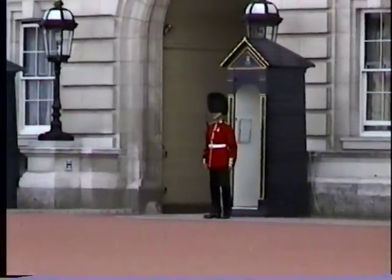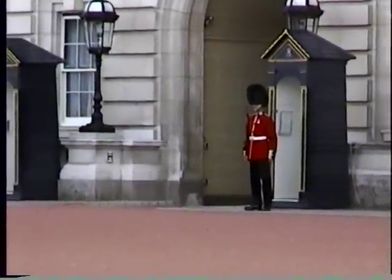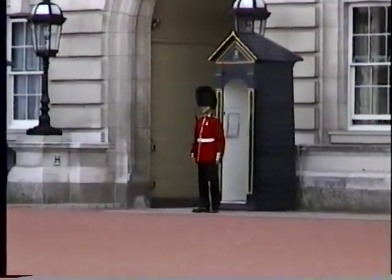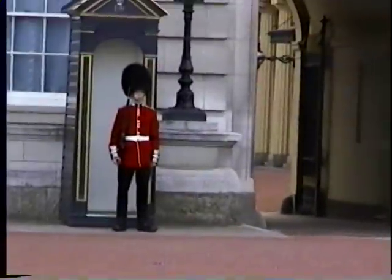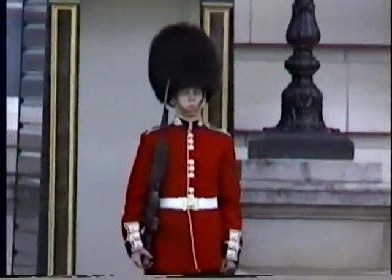What if he fired it up in the air? Don't kid yourself. That thing's loaded. Yeah, I believe so. I think so. I bet these guys are sharpshooters. Yeah, but if they miss, they get their heads chopped off, probably. He's chasing the car.